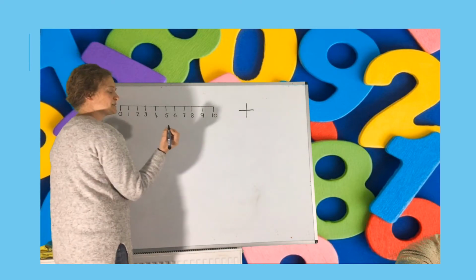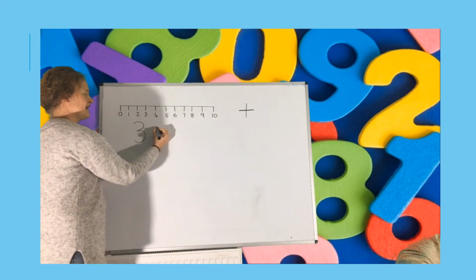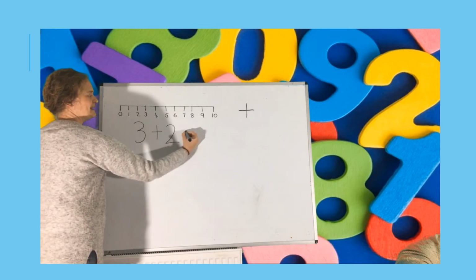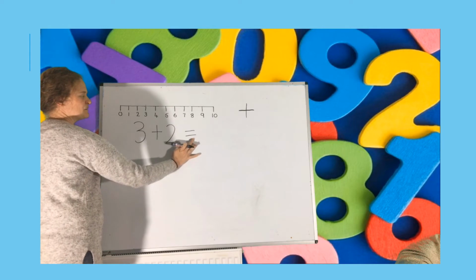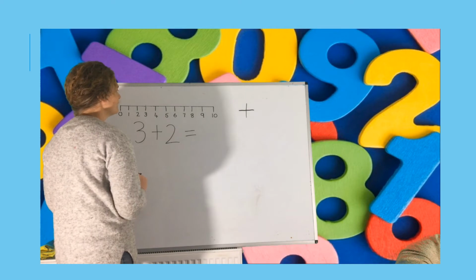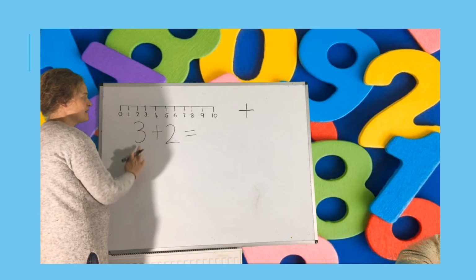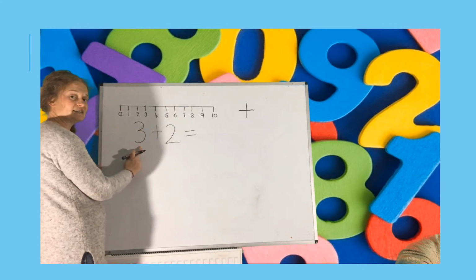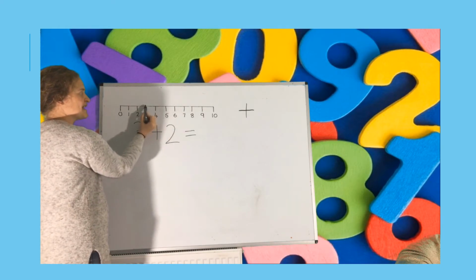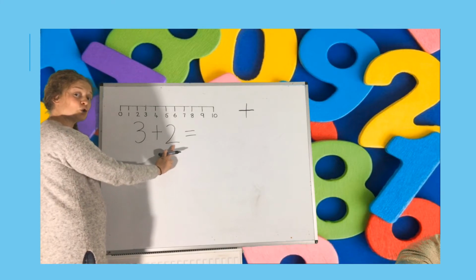So this number sentence we're going to work out together is 3 add 2 equals. Oh look, there's another symbol that's very important, our equals sign, because then we put the answer after it. So when we use a number line, we're going to start on the number 3 because that is the first number, and we're going to add 2. So here is number 3, and we need to add how many more? 2. We need to add 2 more digits.